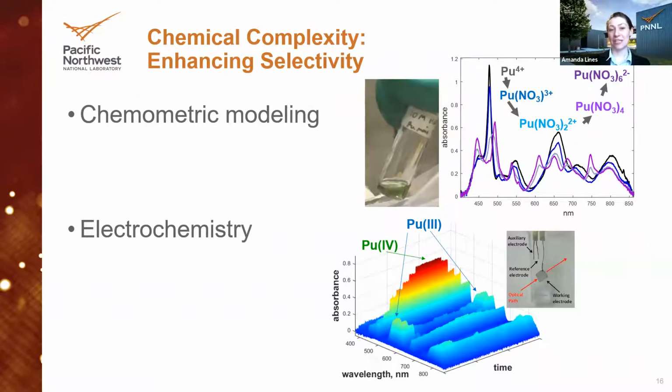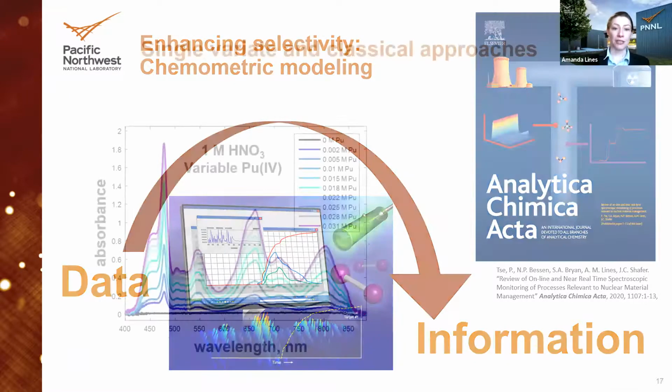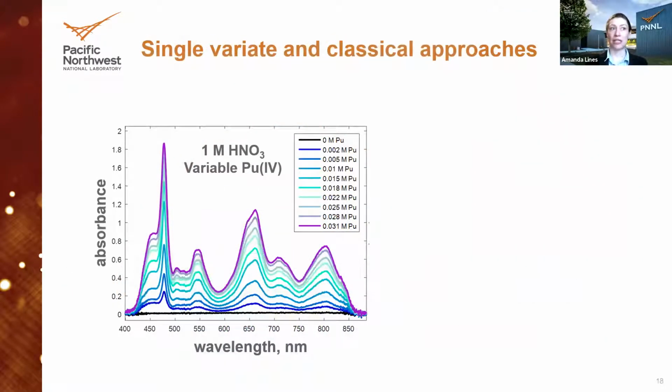So let's start off with that chemometric modeling. This is a form of machine learning. Essentially, it's a tool that lets us take an advanced approach, a multivariate approach, to looking at data streams to pull out the information we're after. And I always like to start off explaining chemometric analysis by comparing it to more traditional data analysis approaches.